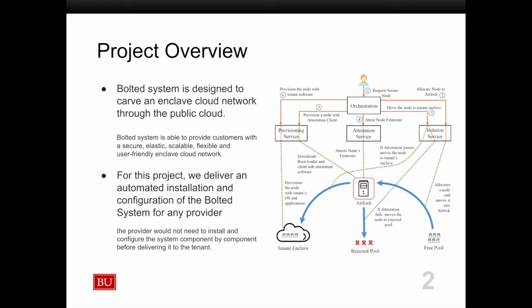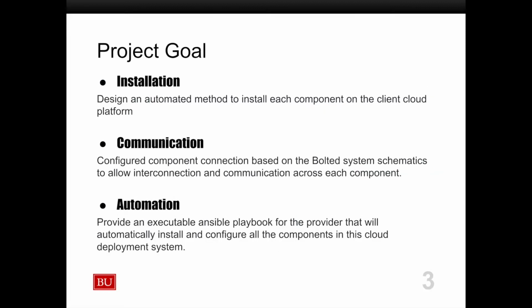Now what our project is going to deliver is an automated installation and configuration process to make this bolted system run together in just one script. Right now, we have to install and configure HIL separately, Keylime separately, BMI separately, and the orchestration engine separately, but our project focuses on combining them, facilitating communication between these components and delivering them as one script, wherein a client requests a few nodes and it would just attest the nodes to the client.